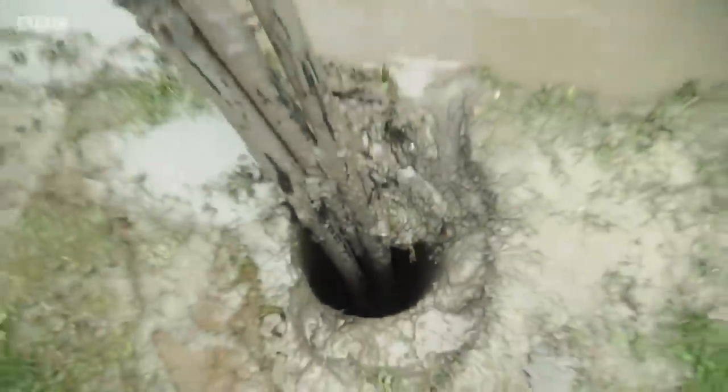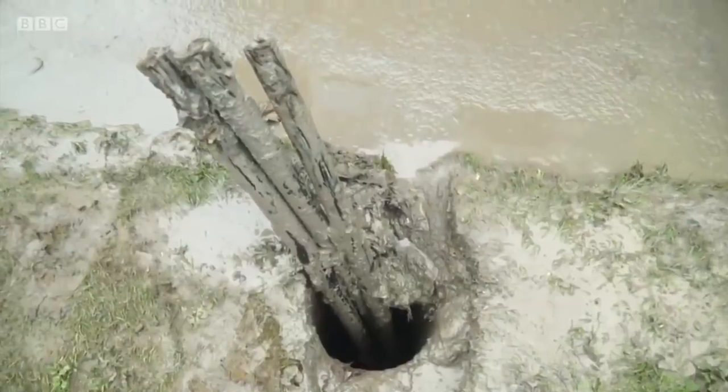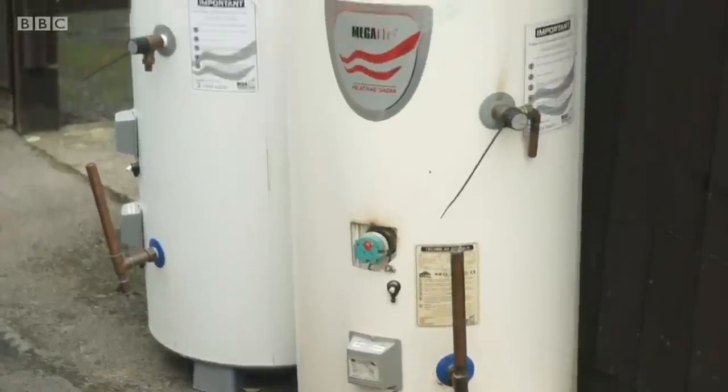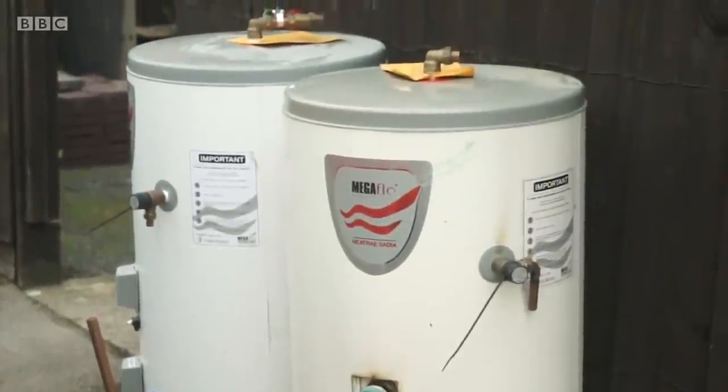These pipes extract heat from under the ground, which is pumped into the home for heating and hot water. It's a replacement technology for the 25 million gas boilers which will have to be ripped out. Gas boilers are going. We cannot continue to do what we've done for years and years and years. And I believe the future is heat pumps.